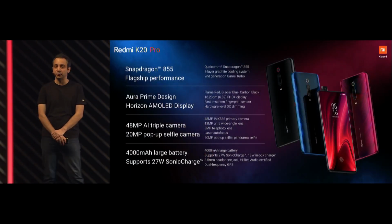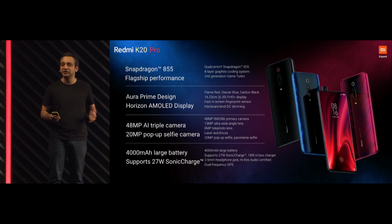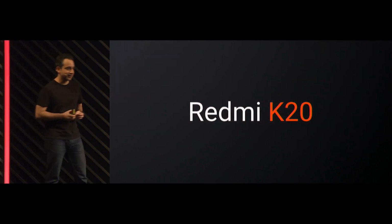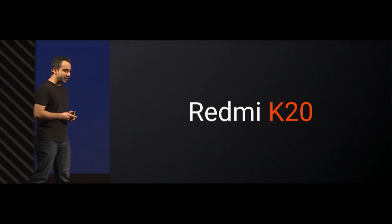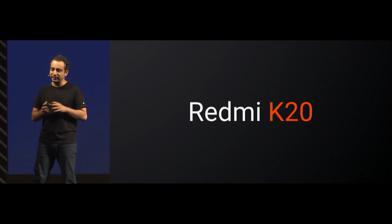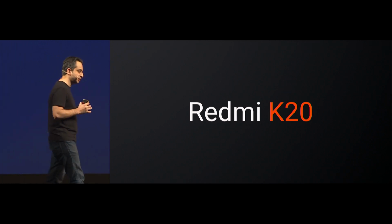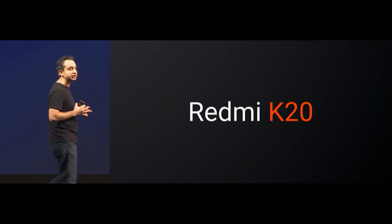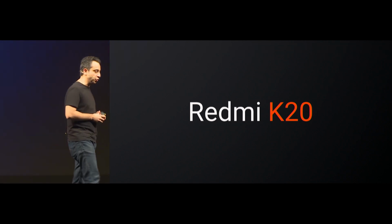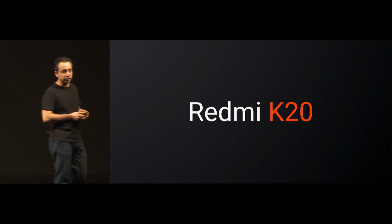So that's the K20 Pro. Now today we've got one more device in the family. We are kickstarting the K series, the K20. Now with the K20, unlike a lot of other brands where they have a huge difference between the Pro and the non-Pro variant, we decided to keep the experiences as close as possible. It is definitely for a slightly different group, but we didn't want to compromise on all the latest and greatest things that we've got.